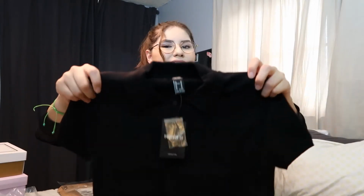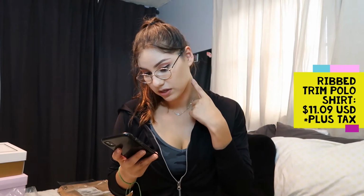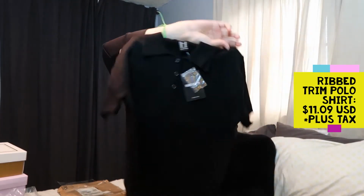The material's the same. It's a thicker knitted material, but it's really, really stretchy, so it won't be tight on my body and it won't make me feel uncomfortable. And the price for these was $10. So I got them for $10 each. So it's not bad. Really, really cute. And it comes with three buttons right here. And the collar part, it's not so short where it looks weird. It's actually a little bit long and I really like that.